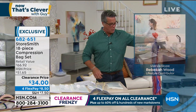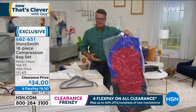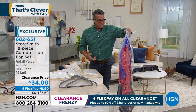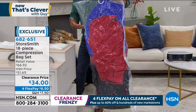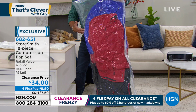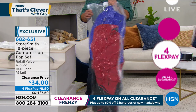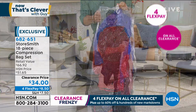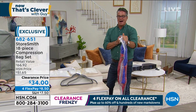I've never seen these before. I mean, here is one of the hanger bags, right? We've removed all the air out of it. Look at how much space it takes up, and we got a lot of clothes in there. We've got 4 different full outfits and a winter jacket. There's 4 winter coats inside here. We're trying to use sign language to figure out how much we put in there. There's 4 winter coats. I mean, think about how much space those 4 coats would take up, and look at that.